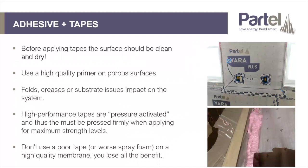That image on the right, just for fun, is that same project where they achieved the really low quality results. Instead of using a tape, they used varying amounts of spray foam to connect a good quality membrane to the cheapest piece of plastic they could find. So, not too much of a surprise that they ended up where they did.